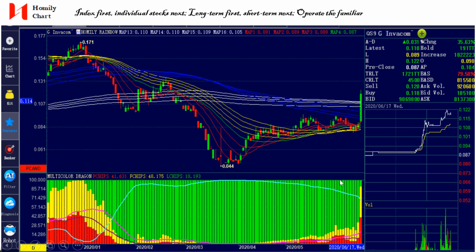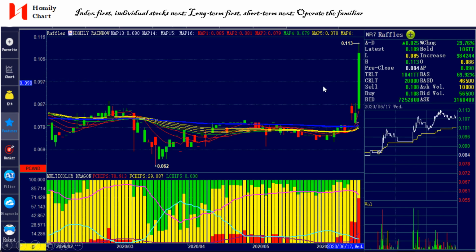Okay, so QS9, before the price upward penetrated the white rainbow, the big boys were not so many, and there were too many retailers there, and the price was below the white rainbow lines, which is the strongest resistance. This is not a very safe entry point. So for this big rally today for QS9, we can give it a pass because it's not a very safe entry point for today, right?